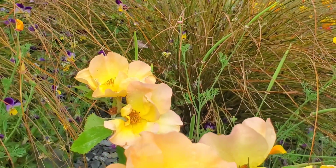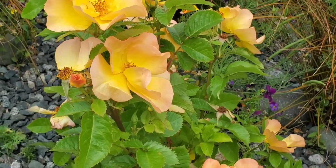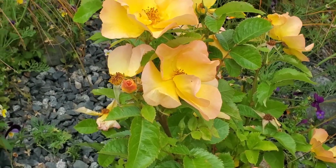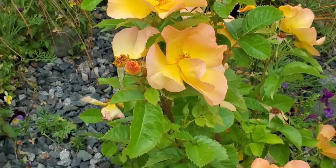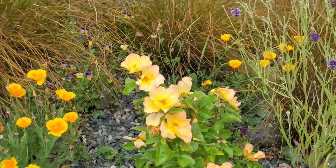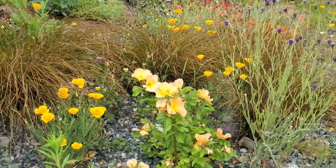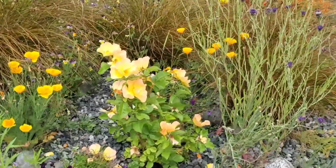This tends to be a smaller rose, definitely on the shorter side. I want to say maybe 2 or 3 feet max. And I picked it specifically for that reason, for this location. I think it goes really well with the orange poppies and the prairie firegrass that I have growing beside it.